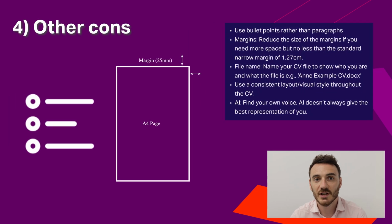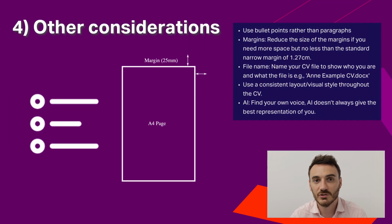Some other things to consider are making sure that you use bullet points throughout the CV to help the document be concise and easy to read. In terms of the margins, try to use standard margin sizes, about 1.27 centimeters. The title of the CV should be simply your name and CV, for example, Joe Bloggs CV. It's vital to make sure the same format is followed throughout the CV. For example, if you have headings in bold and underlined at the top of the page, make sure this is the same for each of your headings throughout the document.